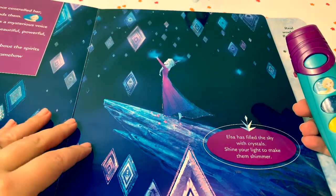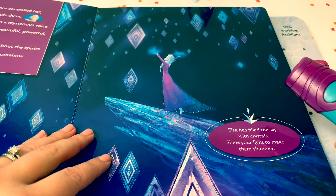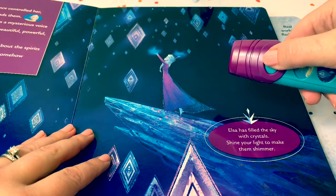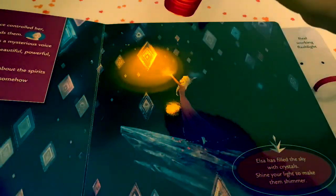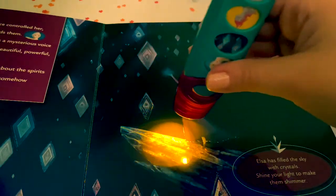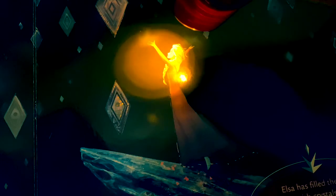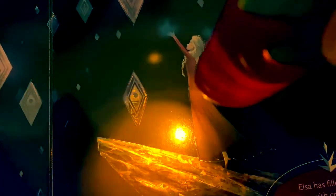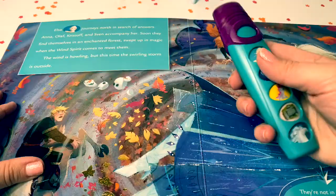Elsa has filled the sky with crystals. Shine your light to make them shimmer. Do you see how the light makes them shimmer? So beautiful. It even makes Elsa shimmer. Pretty.